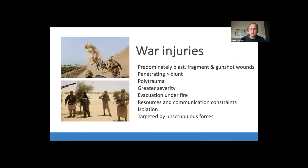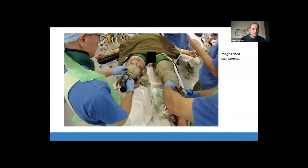We're also talking about situations that are not friendly. There needs to be evacuation under fire, and there are resource constraints. People on the front line have peer-to-peer radio contact, but not really much above that. So it's really quite a difficult and scary arena in which to find yourself either injured or looking after an injured patient. It's very isolated and lonely out there. And also, which is even more relevant for the future and present, unfortunately we're targeted by unscrupulous forces, and that includes medical people and perhaps even especially medical people. So war injuries are on the upper scale of what you probably have seen in a civilian arena.